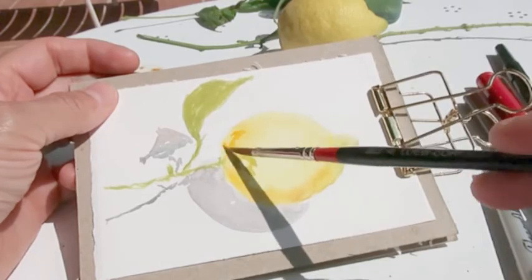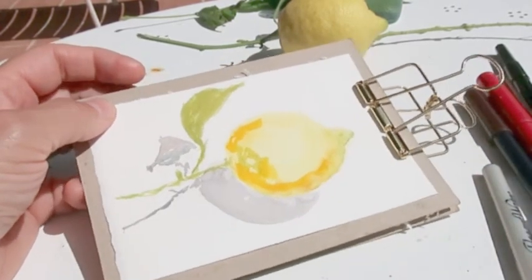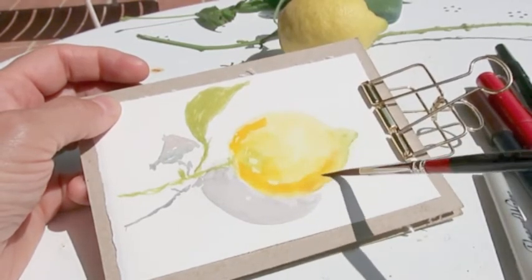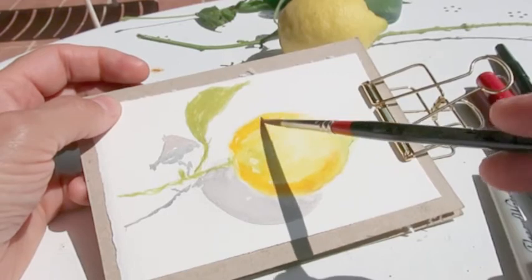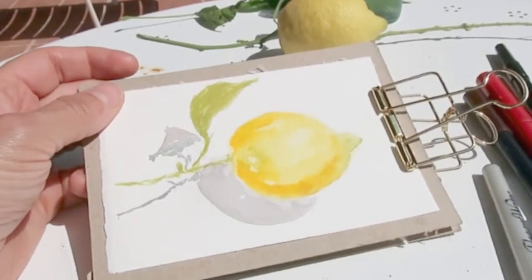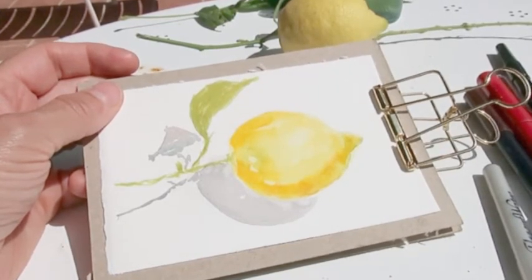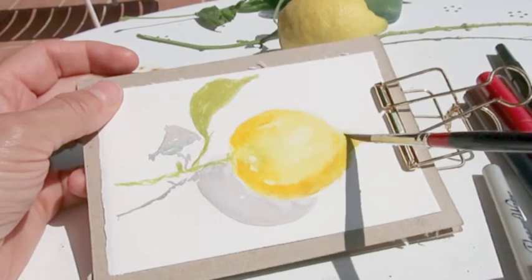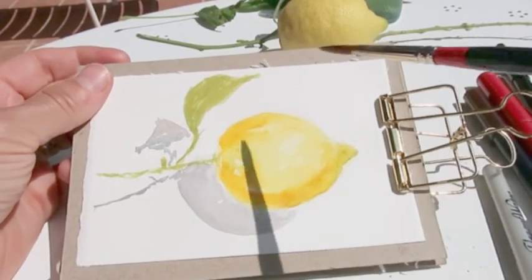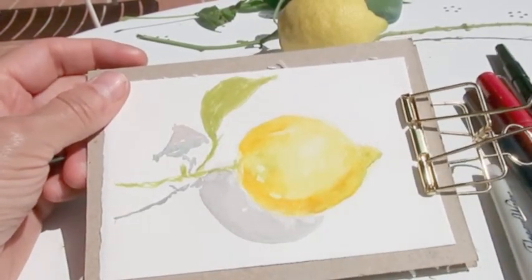It's really quite fabulous how quickly everything dries under the warm and dry sun of late June in the Mediterranean. So fortunate. And I think the best thing I can do now is to leave this alone.